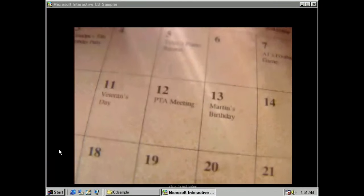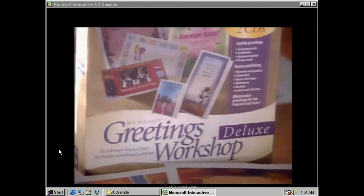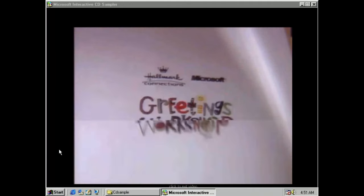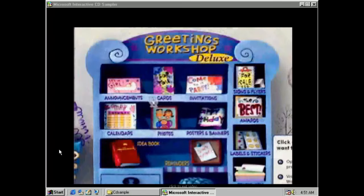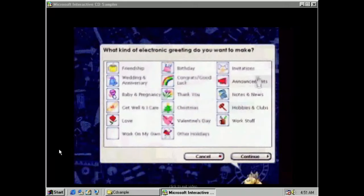Danny, do you realize the party we're giving is next week? No sweat. No sweat. We need invitations, banners, cards. Mom, we've got Microsoft Greetings Workshop Deluxe. So? So we can make them all ourselves. We can? Sure, we can even send our invitations over the Internet. The Internet? Greetings Workshop Deluxe lets us create Hallmark quality greetings in print or online.